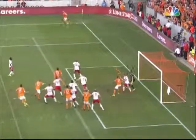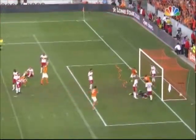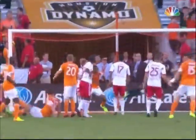Great ball in from Brad Davis, and this first header from Boswell. Diving save from Robles, and instead of parrying it wide and getting it around that post, he just tees it up perfectly for Omar Cummings, who's right there to tap it in. But this first header, outstanding from Bobby Boswell.